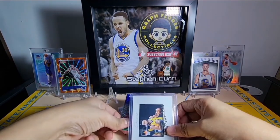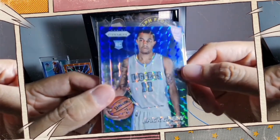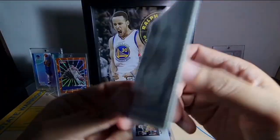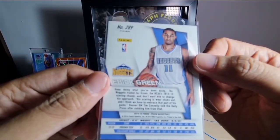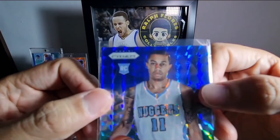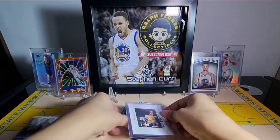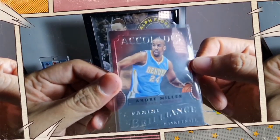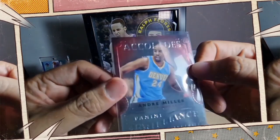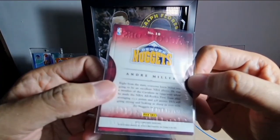Next card, we have an RC card of Eric Green from the Denver Nuggets, Prism na makulay, 2014-2015 Panini Prism Basketball. Not bad. Next, we have accolades. Andre Miller, also from the Denver Nuggets, Panini Brilliance Basketball, number 10.